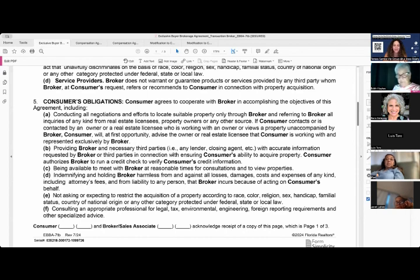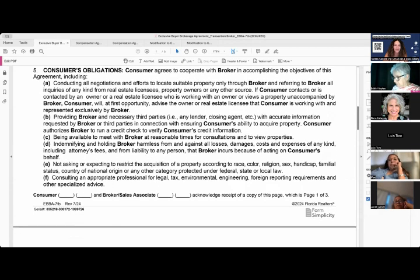Providing broker and necessary third parties, which is lenders, closing agents, etc., with accurate information requested by broker or third parties in connection with ensuring consumer's ability to acquire the property. Consumer authorizes broker to run credit check to verify consumer's credit information. Obviously, we're not going to do this because our brokerage doesn't run credit checks. That's up to the lender or whoever they're working with, but it's just letting them know that there might be a possibility. Being available to meet with broker at reasonable times for consultations and to view properties.